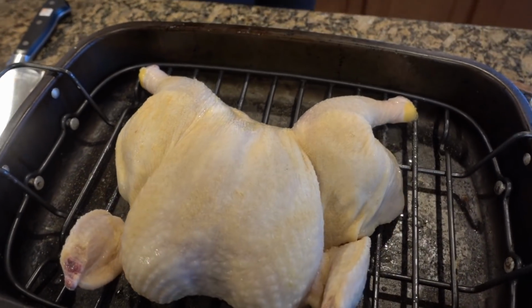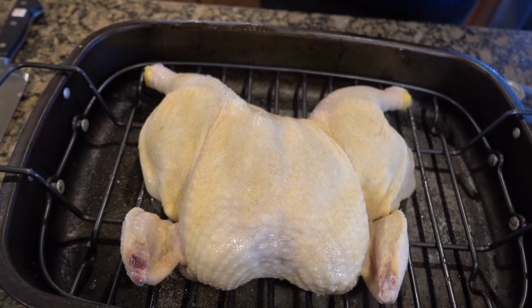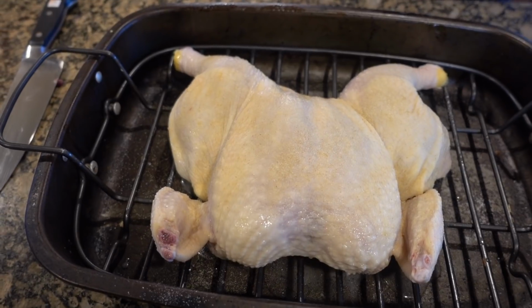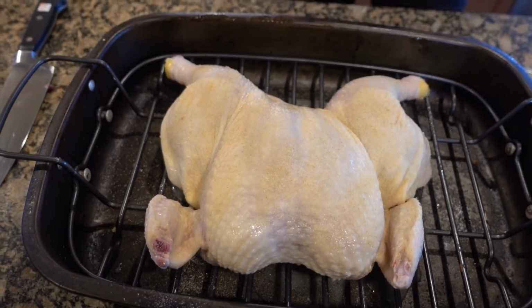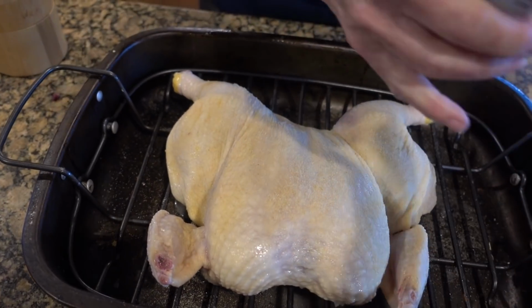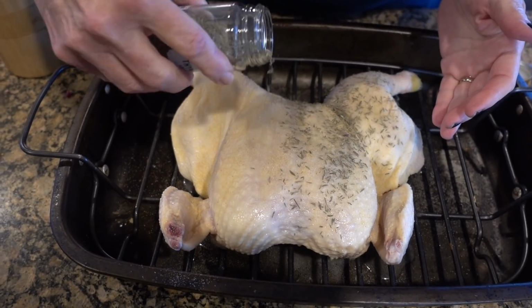So it's basically a lemon garlic marinade. Lots of aromatics here. And if you don't have a whole chicken, feel free to use this on chicken breasts and treat it as a regular marinade. And then thyme. You want to do some fresh thyme? Oh, it smells good already.